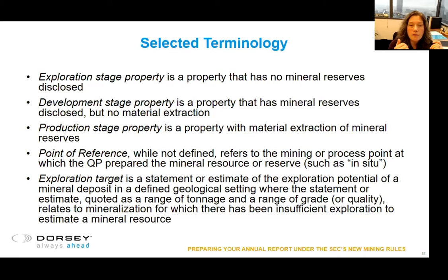So the next one is the development stage property. You have mineral reserves, but no material extraction. That one seems to make a bit more sense. And then production is where you have both mineral extraction and mineral reserves. So those two seem to make sense. It's based on the exploration stage that is really totally dependent, not on the stage of development of the property, but whether or not reserves exist.